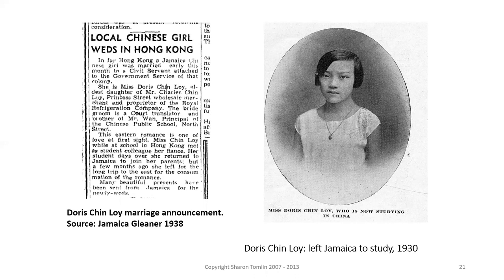In terms of the Chinese community in Jamaica, mass migration started around 1845, although it did commence around 1808. Miss Doris Chin Loy represents descendants that would have arrived in the island at some stage, and an example of her marriage, which is typical of many people living in Jamaican society, would be announced in the newspaper.